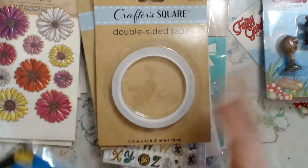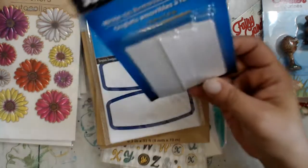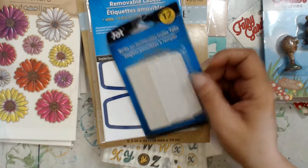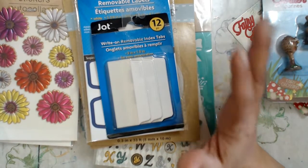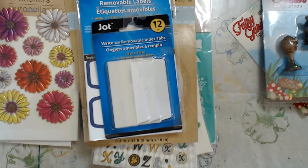So I got some double-sided tape, some labels, because I have to label boxes so that I know what's inside of what. I found only one of this. I gotta look for more. These are removable white tabs. And I'm going to be doing some DIY storage. I've been looking at a lot of DIY room makeovers, all of that good stuff. And I've been getting a lot of inspiration from a lot of different channels that show different ways of doing it.